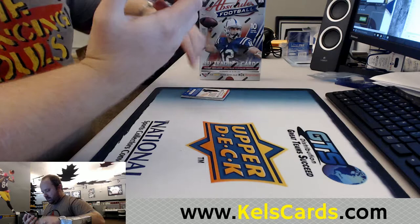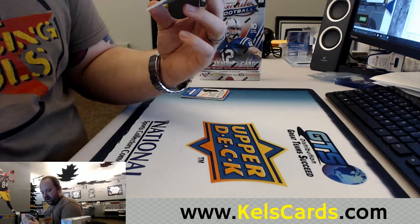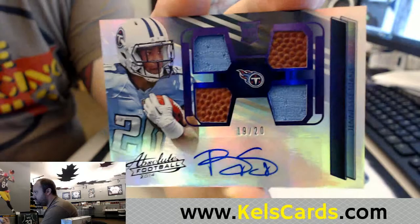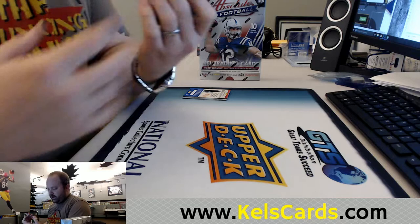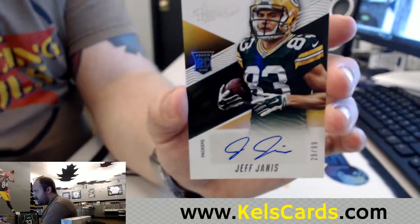The quad. Jersey and football with ink. This guy's hitting like crazy too. 19 of 20. The Tennessee Titans, Bishop Sankey. Rookie ink from the Green Bay Packers, number 29 of 99, Jeff Janis. Jeff Janis.